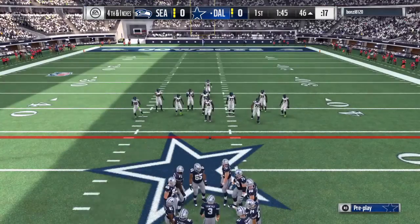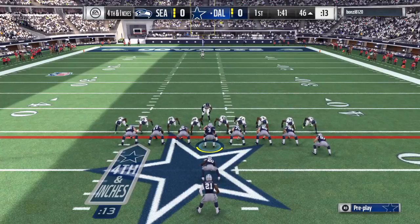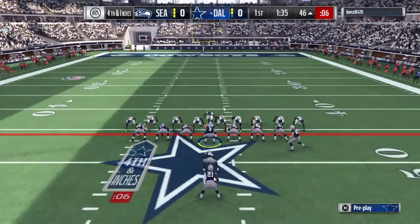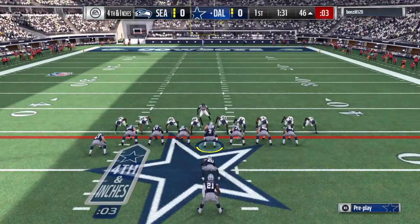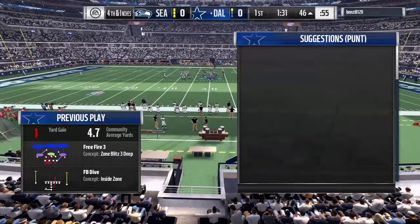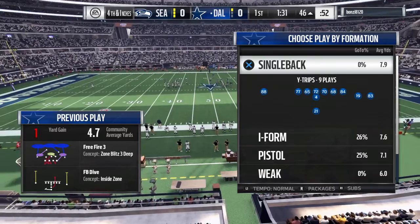The offense here not budging. They're going to fight for it on 4th and inches. Time running out here on the play clock. And now with the play clock winding down, Jason Garrett opts to take a timeout. And that's their second timeout here in this first quarter. They're down to 1 remaining.